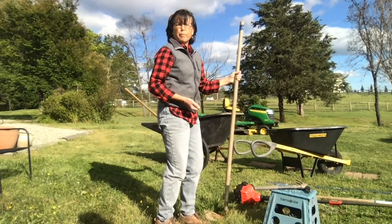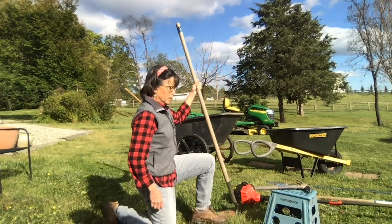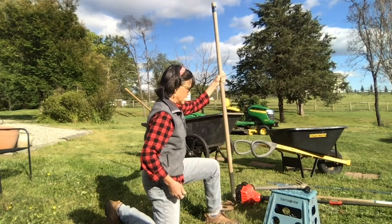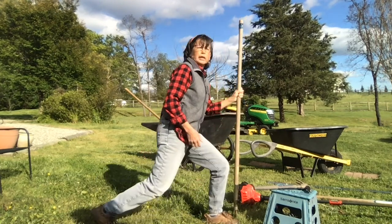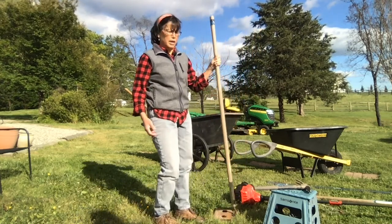And sometimes if I've been down in a half kneeling position like so for a little bit and I have my pickaxe or my hoe handy, I'll just use that to help me get up. Again, protecting the hips, the knees, and the low back.